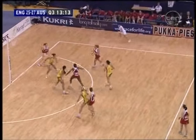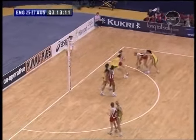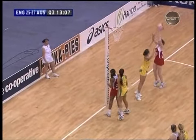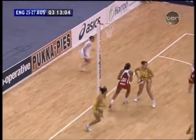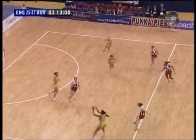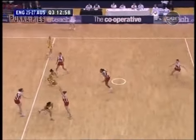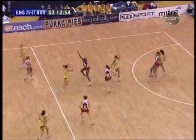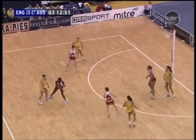The difference for England, we see the second ball at the centre pass is often square, whereas with Australia we see almost 2 passes and the ball's landed itself on the circle edge ready to feed a shooter. And that's the difference. Yeah, and the curse of the England shooter strikes again. Harton, who started so well in the second quarter, has her first miss.